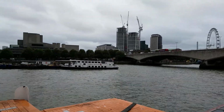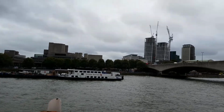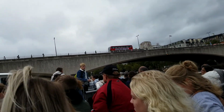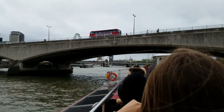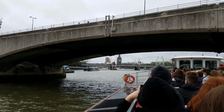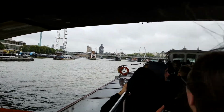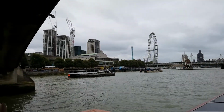The IBM building. Ahead we see the Elizabeth Tower, which is also known as Big Ben, and it is being renovated, so it does not look like it at all. And there is Westminster Abbey, Westminster Church, I'm not sure, I'm always confused. Right ahead. We're about 5 minutes from the end of our journey.